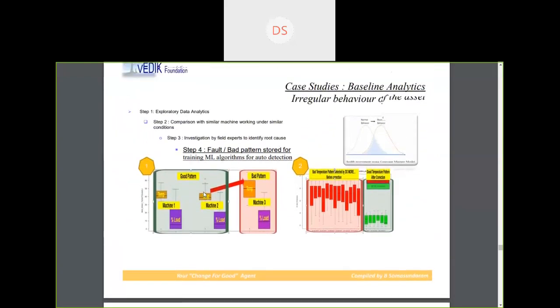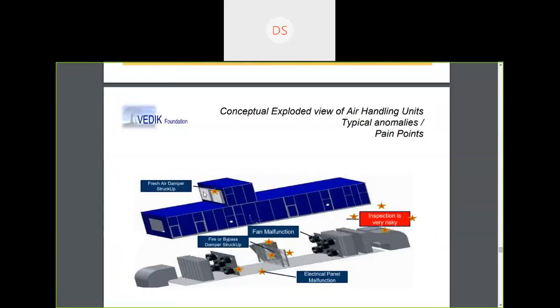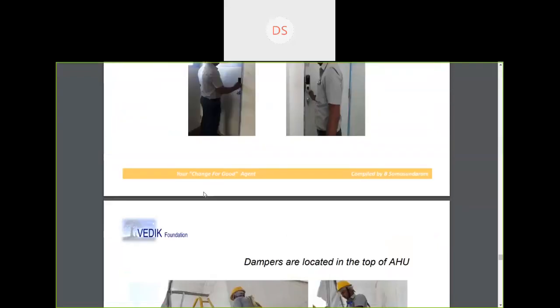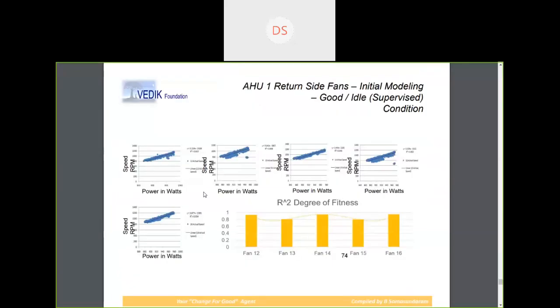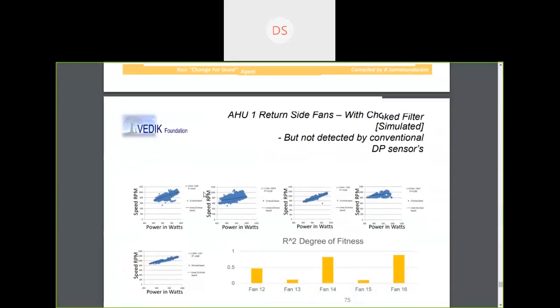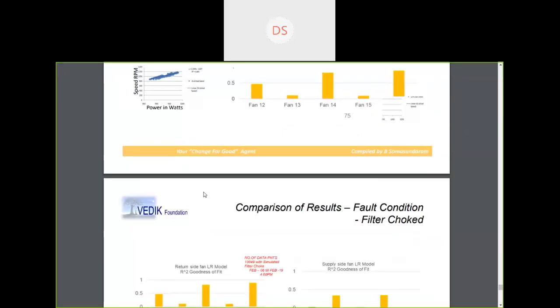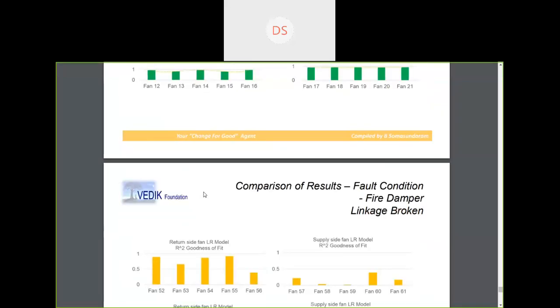In our first class we also discussed that exploratory data analysis is the first part. After that comes creating the model. In this model, creating the baseline is very important, and this is how a baseline is created: under ideal conditions, how this particular asset should perform. This is the baseline we are creating. And whenever there is a deviation from the baseline, we tag this as an abnormality. We talked about outliers and other things in our previous classes. So this is how, in real terms, we use the data.